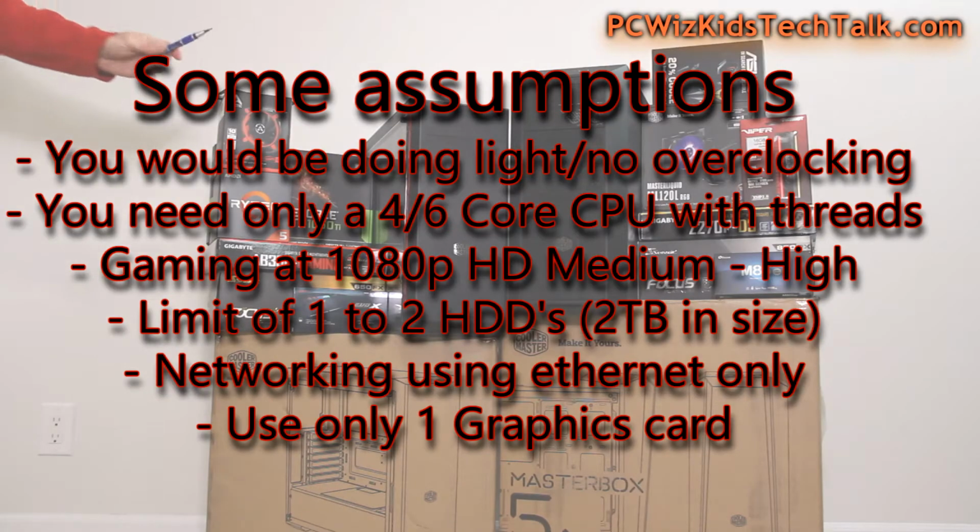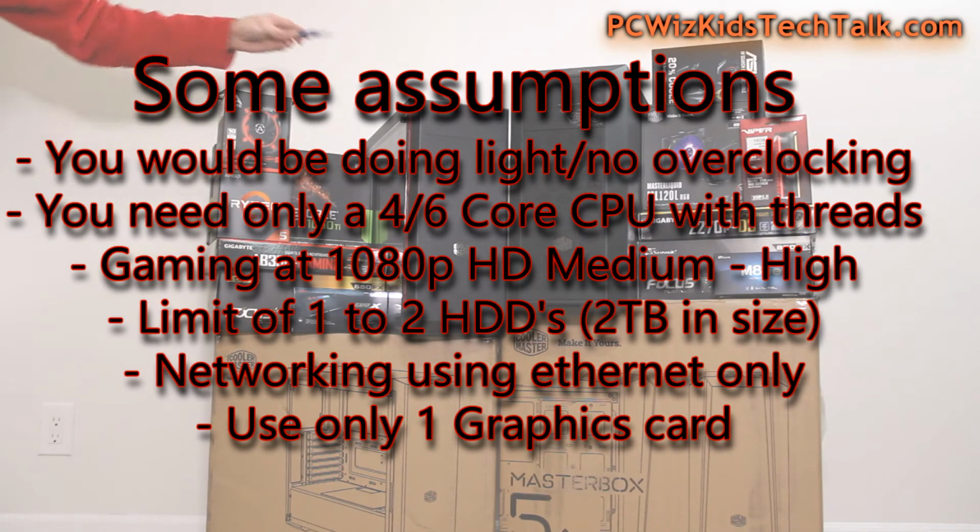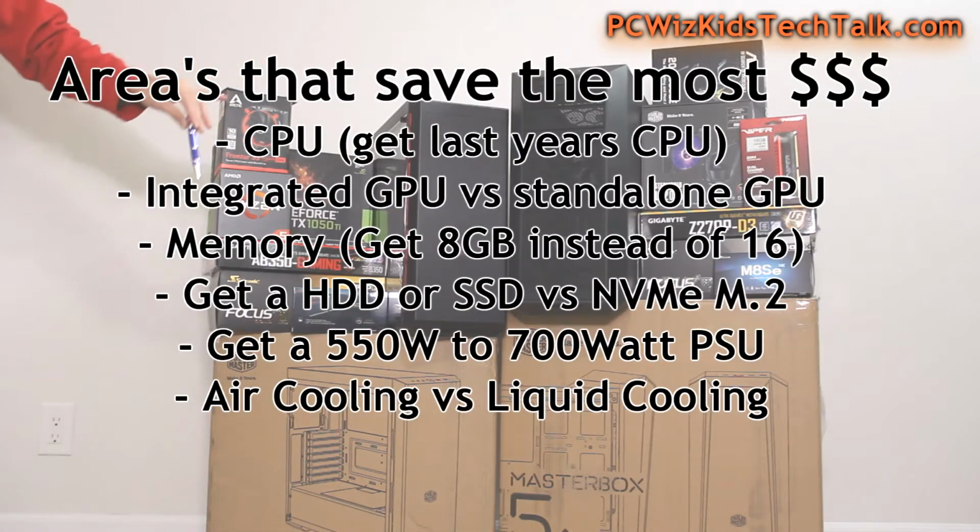Assumption number 1, we're using an Intel Core i5 or i7 CPU, 4 cores, maybe 6 at most. You're going to be running things at 1080p, mostly, in HD, with medium to high graphics, and you're limiting yourself to 1 or 2 hard drives. You're not going to go crazy and install all kinds of SSDs and ramp up the cost. And, of course, you're using the built-in network that comes on the motherboard, with no additional support for Wi-Fi or Bluetooth, which would increase the cost of your PC.